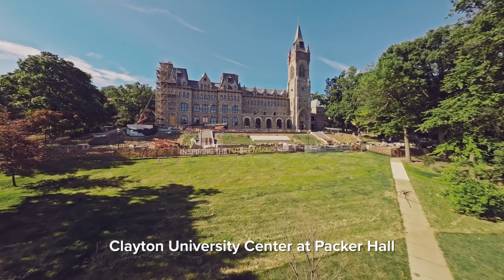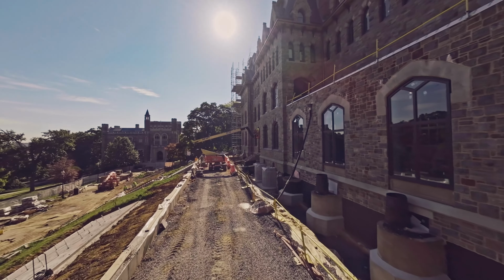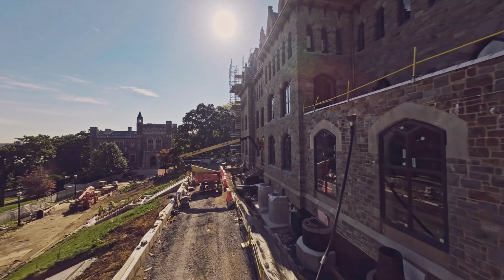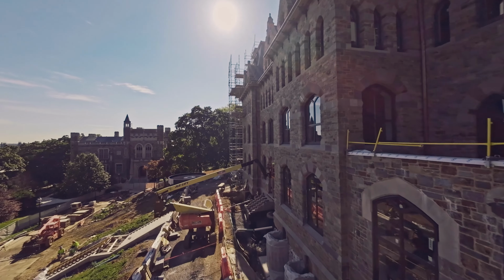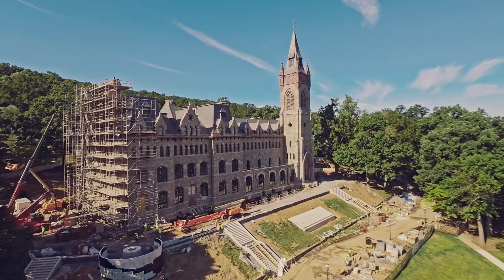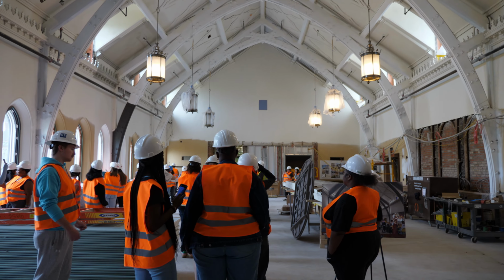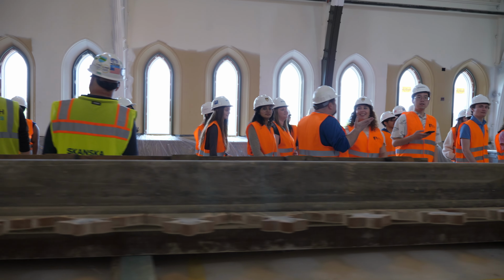So the UC renovation has been 10 years of planning, approximately 3 years of construction work. We're planning to have it open by summer of 2025, fully open. It's one of the largest projects we've ever done as a renovation on campus. And really it's the only renovation where we've been entirely focused on students and community. It really is meant to be a building that students have ownership in.